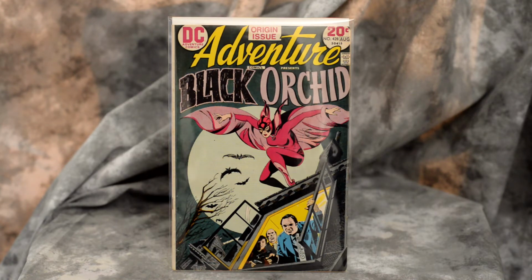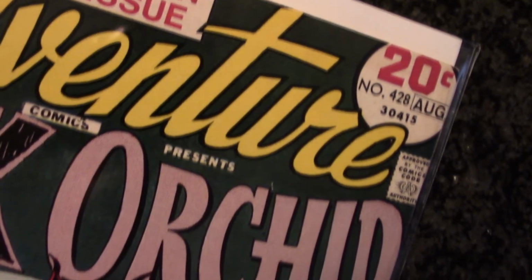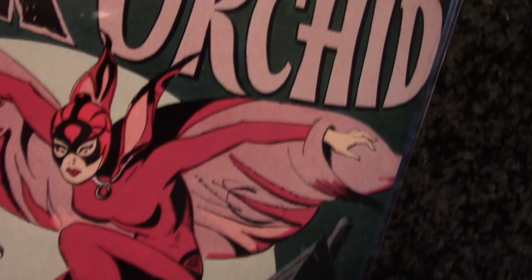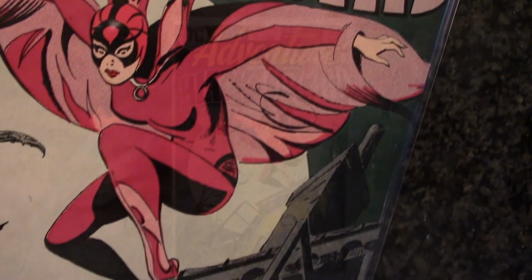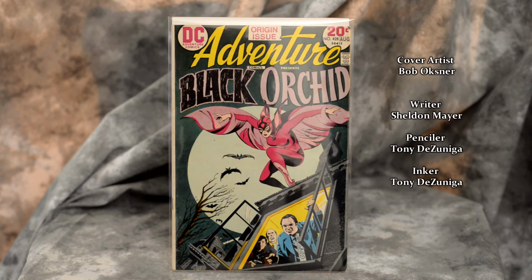Now, in the slab in high grade, by high grade I mean around a 9.4, you're talking $400, $450, $500. This one, Sandy sold me for $50. It's a mid-grade. You can see it's got some spine roll there, but it's not a bad copy. I picked mine up for less than that from Big B Hamilton, either at a Fan Expo or a Toronto Comic Con, three or four years ago.